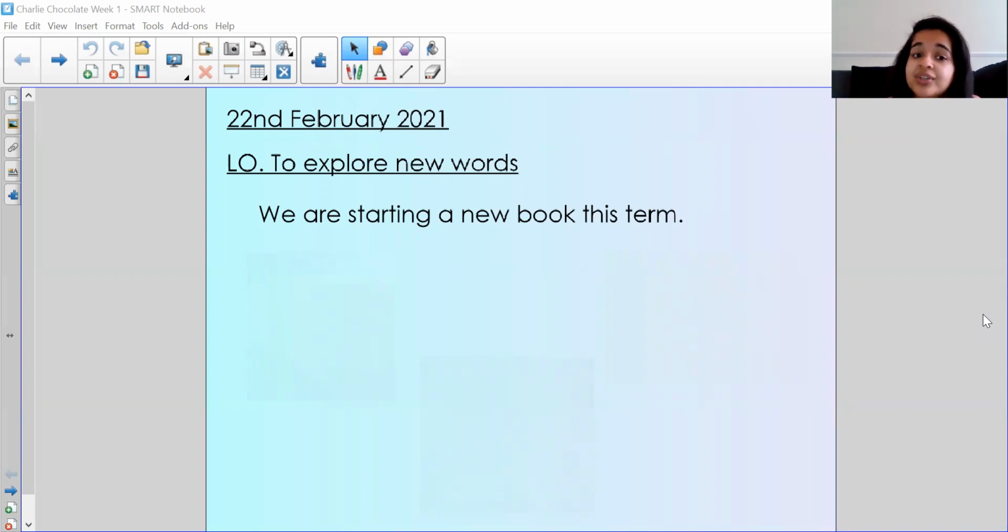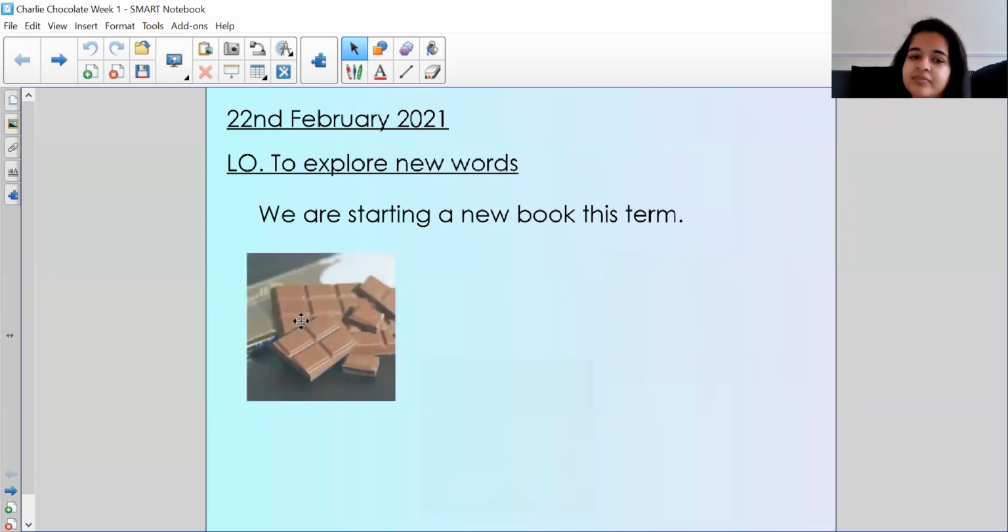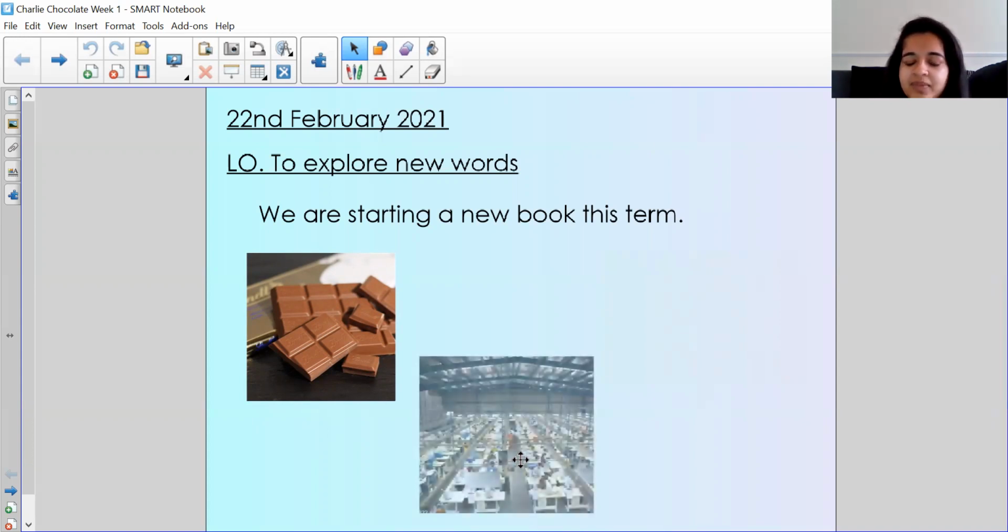And I'm going to give you a few clues so you can try and guess what it might be. So this is the first clue. Okay, a few chocolate bars. Okay, what book do you think that might be? All right, so you've got the chocolate, then you've got a factory. Okay, a factory where there are lots of workers. Does that give you any clues so far?